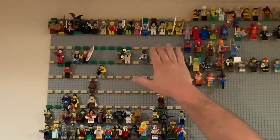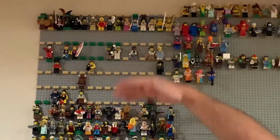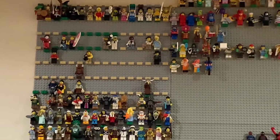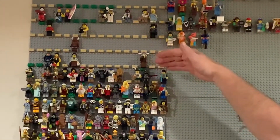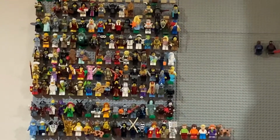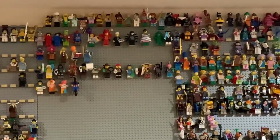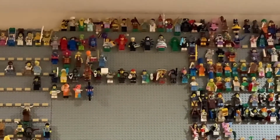Series 2 I completed, and then as you can tell, I kind of didn't collect a whole lot in there until about series 7 or 8 right here, and then I started going, and it's current with that particular series. And they just made a whole bunch. It was just all different kinds of Legos.